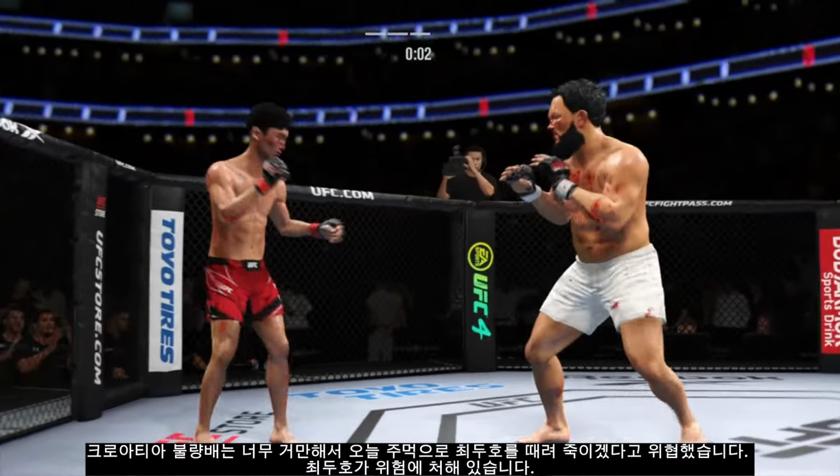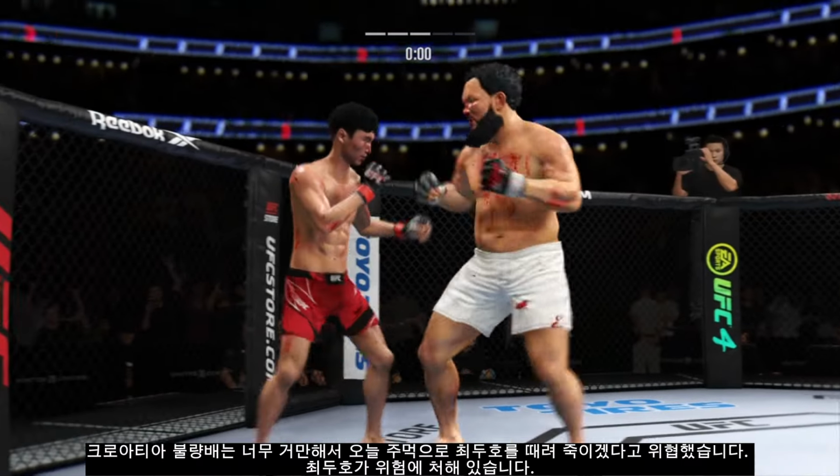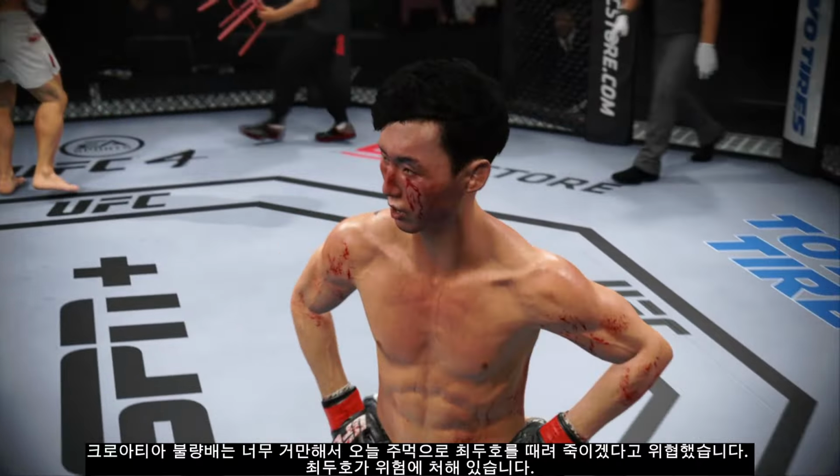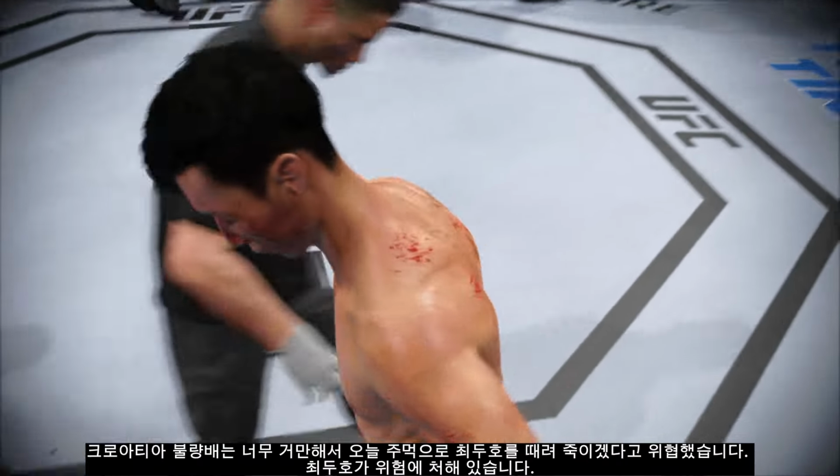Oh, beautiful jab by him there. Got that to the target quickly. He's dictating the fight with a jab. It's a beautiful, fast, quick jab with meaning.